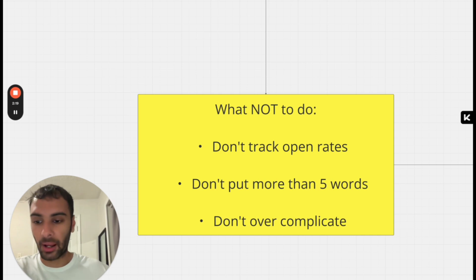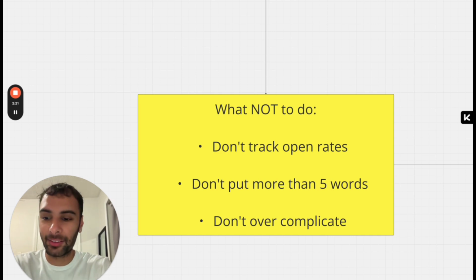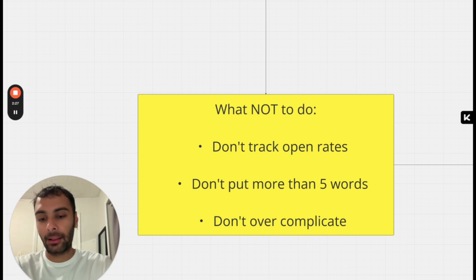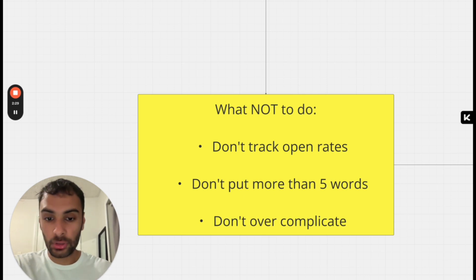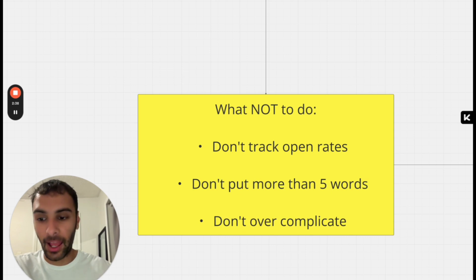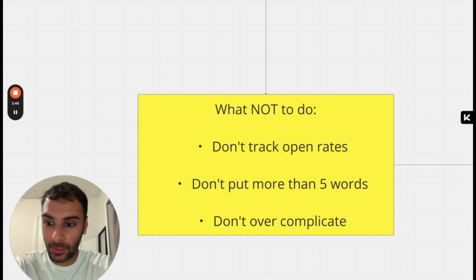And finally, don't overcomplicate this, right? A lot of people get stuck on this, especially when they're first getting into cold email. Like, oh, I want to make sure that they actually open it and they click on it. And let me tell you this, right? As someone who sent over 1 million cold emails in his lifetime, this is the lowest hanging fruit you can have, right? This really does not matter as much. All you need the subject line to do is just get them to open up the email. That's it. That's all you need the subject line to do.